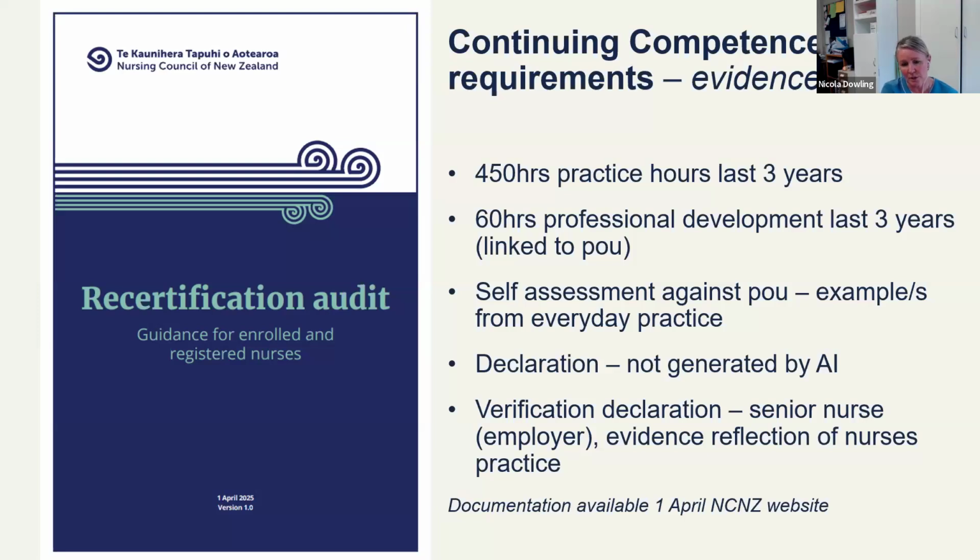It's very, very clear going forward that AI is not to be utilised to generate our examples of practice, and there's some further reference information around the documentation as to why. Our self-assessments are reflections, and AI is not to be utilised for that. When we're signing our declaration, we're also signing to say AI has not been used in the process. And then the last thing is the verification declaration that basically just attests that the examples of practice given within the self-assessment are true to the nurse's practice.